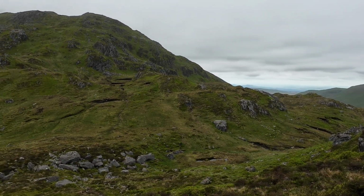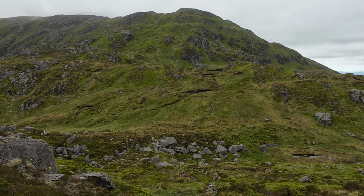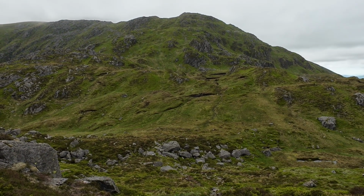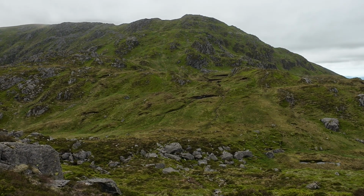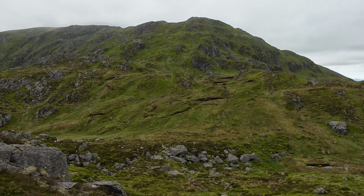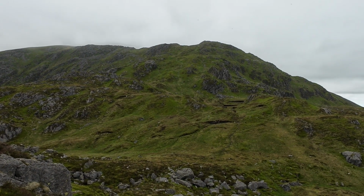In some ways it's kind of good it was misty on the way up, because that's an intimidating hill that I just came off. Yeah, that was a good thing about walking through the cloud, I didn't have to get intimidated, I was just walking. That's not even Stuc a' Chroin, that's just a little bump between me and it.